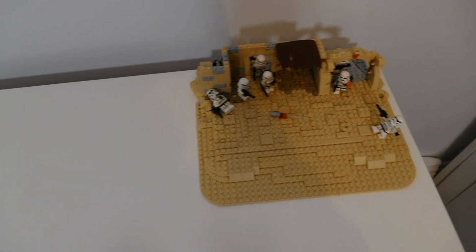There's also my mock, which I haven't taken apart yet, and also a phone holder on here as well. So yeah, that's what I've got right there.